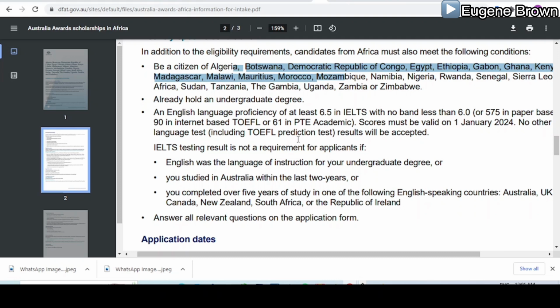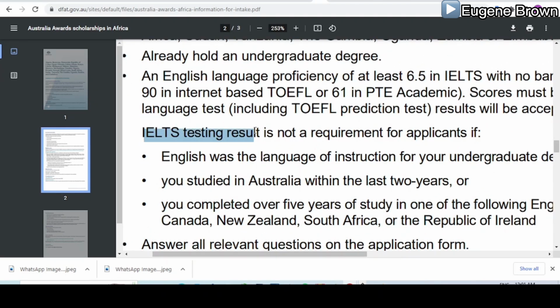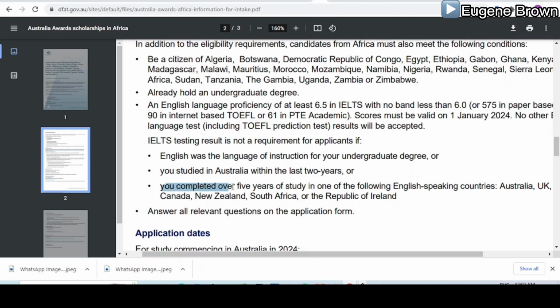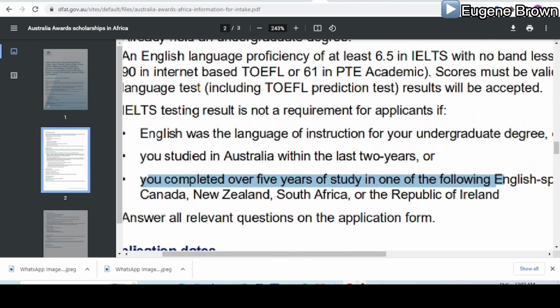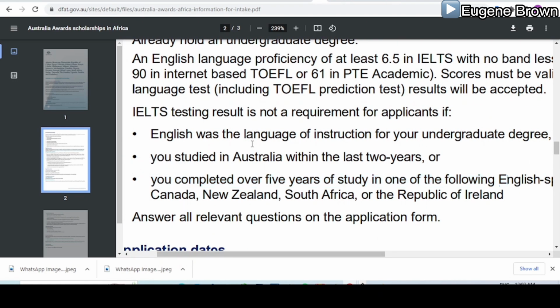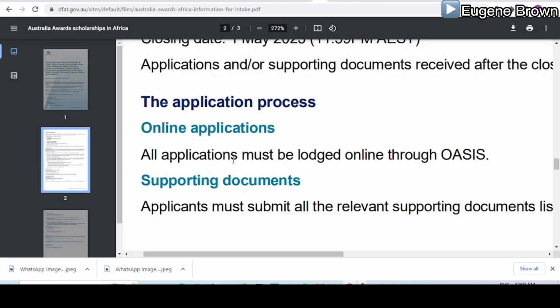And for English proficiency, you can use IELTS, you can use TOEFL, but it is also stated here that IELTS testing result is not required if English was the language of instruction for your undergraduate degree, or you studied in Australia within the last 2 years, or if you completed over 5 years of study in one of the English-speaking countries like Australia, UK, USA, Canada, New Zealand, South Africa, or Republic of Ireland. So if you have any of these, then you do not need IELTS or TOEFL. I believe a lot of persons have their first degree taught in English, so IELTS is not mandatory for this scholarship. And you can see right here, the application process is online through the ORC's application portal, and you have to submit all the supporting documents that are stated in the handbook.